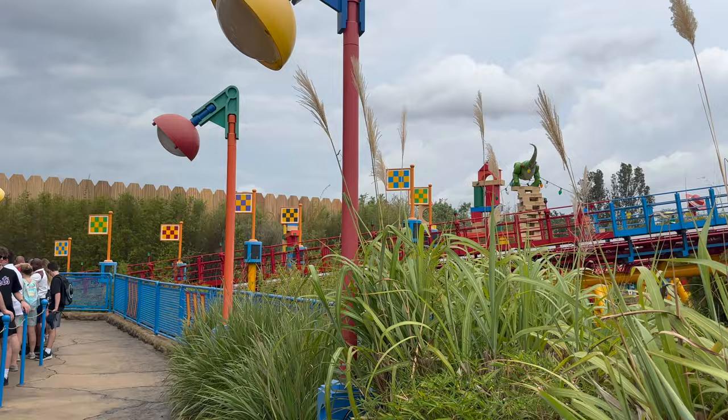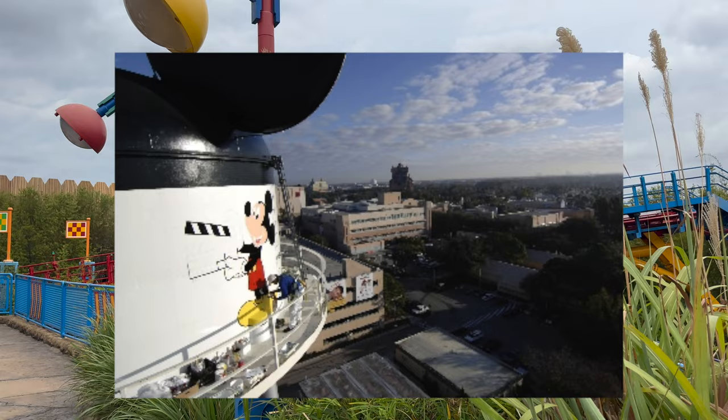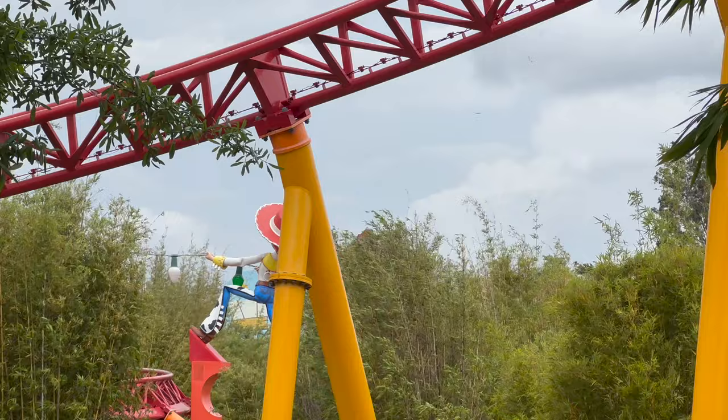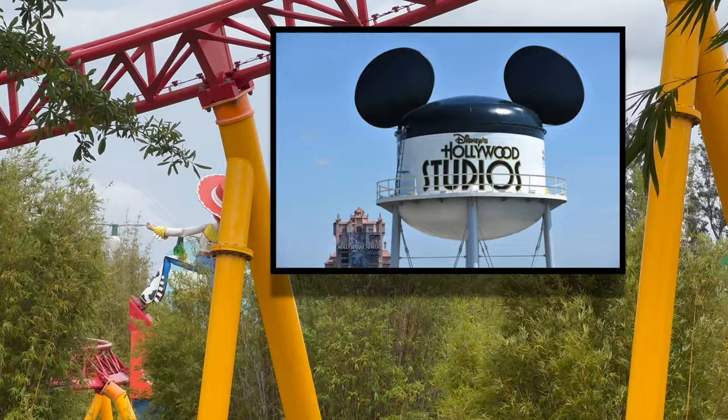So here's a really cool shot from on top of the Earful Tower. Looking down, you can see the Tower of Terror as well. All right, I've overstayed my welcome in this area. Time to move on. And I think this is the angle they used right there, the Tower of Terror to the right of Jesse. You can see the Earful Tower to the right of that Tower of Terror, where it was.